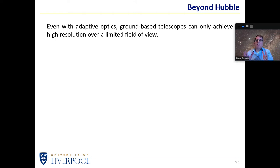Well, one point is that even with adaptive optics, ground-based telescopes can only achieve high resolution over a limited field of view. You can send a laser up here which tells you what the atmosphere is doing over here. But if your field of view is also covering something over there, then that atmosphere is doing something different. So you would need multiple lasers scattered all over your image to tell you what the Earth's atmosphere is doing at various points in your field of view.